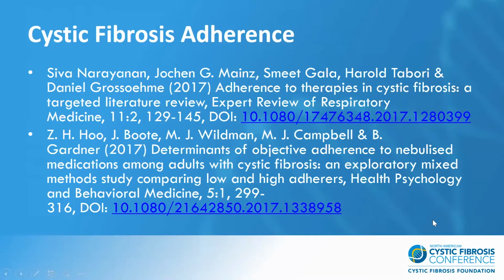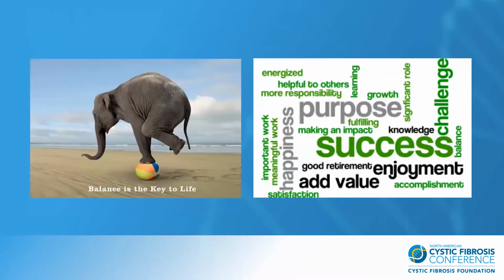If you're wanting to know a little bit more about adherence and CF, these are two really good articles that were written. There's a literature review on adherence, and there's also a good report on adherence with nebulized medications. So just to give you a deeper look if that's something you're interested in.